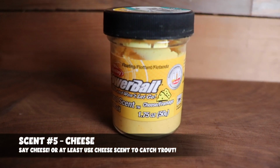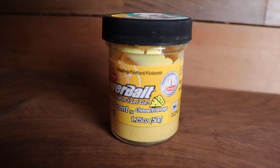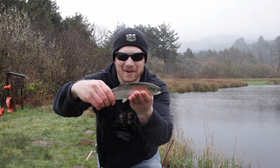Now we're into the top 5, and we're going to start out with number 5, of course, which is going to be one of my tried and true favorites, which is cheese scent. That's right, if you've ever fished for stock trout, cheese is one of your go-tos. Cheese is just a scent that stock trout absolutely love, and I love using it because it's one of those scents that you can use at all times of the year. It works in lots of different conditions, morning, noon, nighttime.